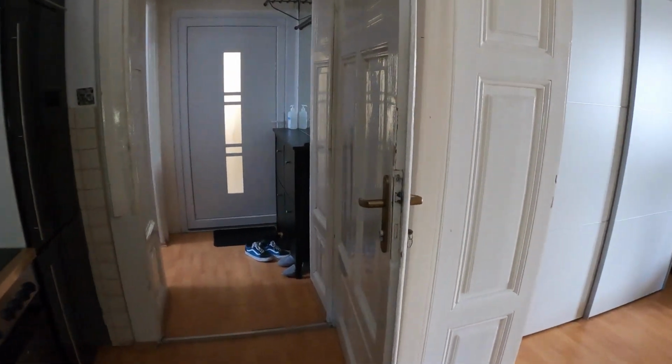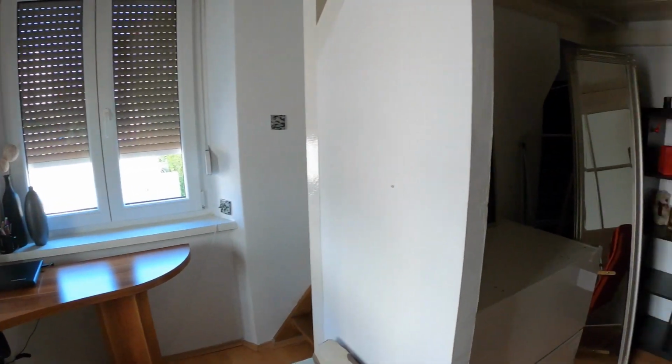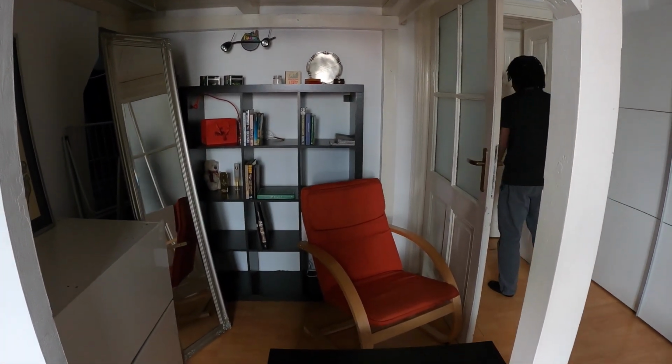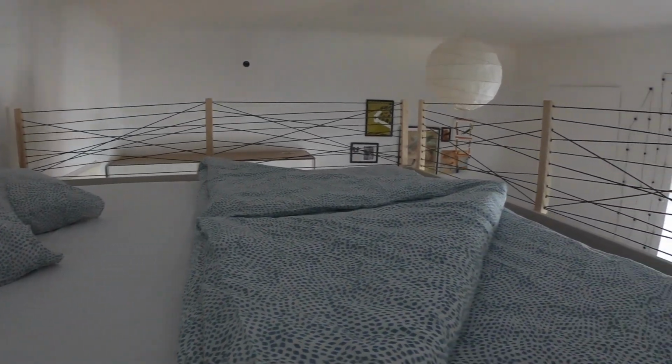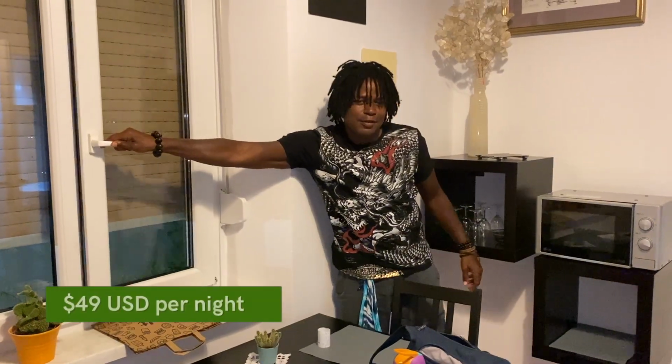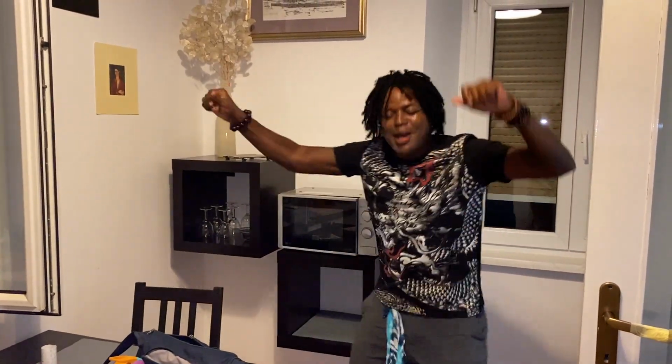Then in the next room, we have a nice little seating area to lounge around in. And underneath the loft area, we have room to sit, chill out, another desk to work at, should we so choose. And then up the stairs is a loft area where we'll be sleeping. So it's a very efficient use of the space right in the city of Maribor. And at $49 a night, this place was affordable, albeit a little bit noisy. Wait to see Maribor.